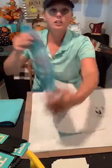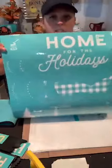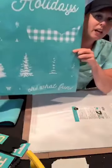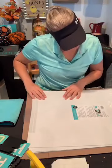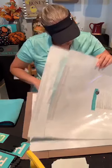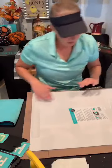Okay. Oh, look at this. More truck add-ons. Right? This is actually not the truck, this is actually the camper add-on. Home for the holidays. The camper can have buffalo plaid. It can have trees on top. Oh, what fun. This is a good one. Had to get those add-ons. Oh, and this is just, I'm doing a class, so that's just more fall add-ons for when I do this class. And I bought one for a friend.